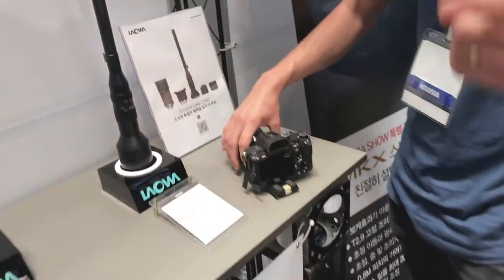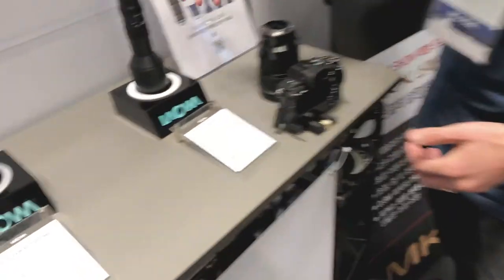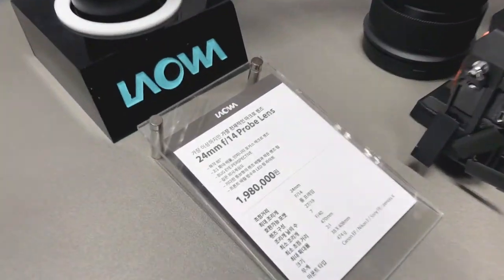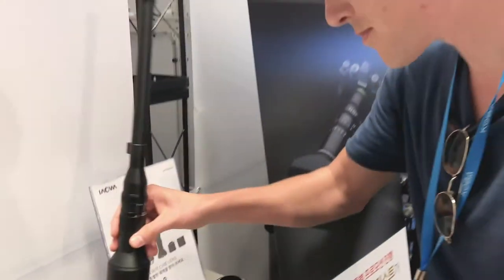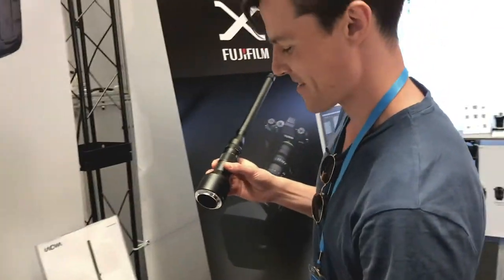What are you about to do? I'm gonna try out this Lawa. Can you read the name? Where is it? Oh, ProBlends? ProBlends. Probably that's what it says in Korean. I can't read that, but.